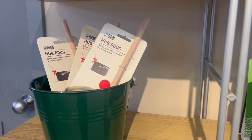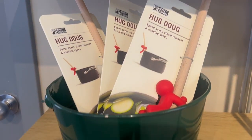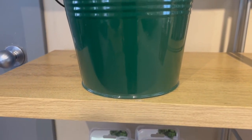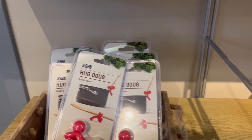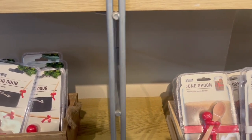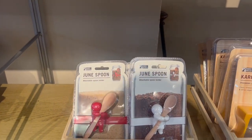Our Hug Dugs. This one is a spoon saver, steam releaser, and cooking spoon. It comes with a spoon. We also have the Hug Dugs on their own, so just your little spoon saver. We have our June spoons, which is an adjustable spoon holder that comes in red or white.